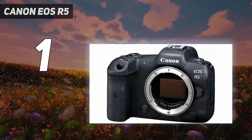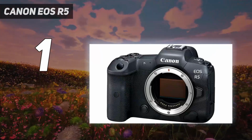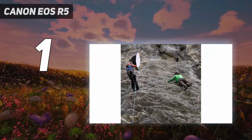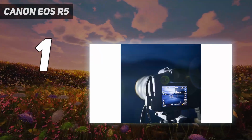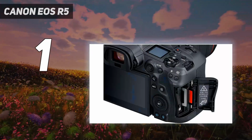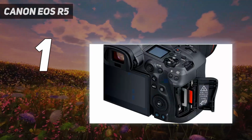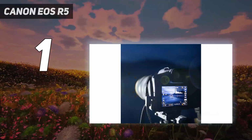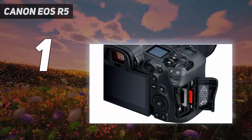Setting the R5's continuous burst to the maximum 12 frames per second, 20 frames per second with electronic shutter, is ideal for one-time shots like walking down the aisle. There's also the hugely impressive in-body image stabilization system that can compensate for up to 8 stops when paired with an optically stabilized RF lens. The Canon EOS R5 is expensive, yes, as are the best Canon RF lenses, but it's never let me down.